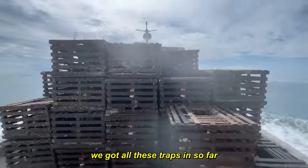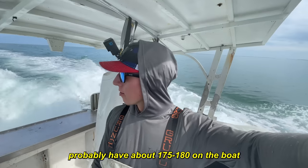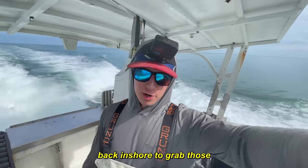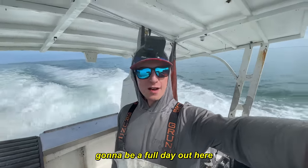Well, we got all these traps in so far. Probably have about 175, 180 on the boat. We gotta pick up another 15. We have a 2.5 hour ride back to shore to grab those. It's 12 o'clock now. It's gonna be a full day out here.